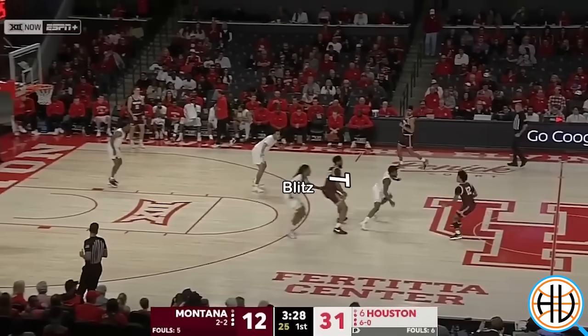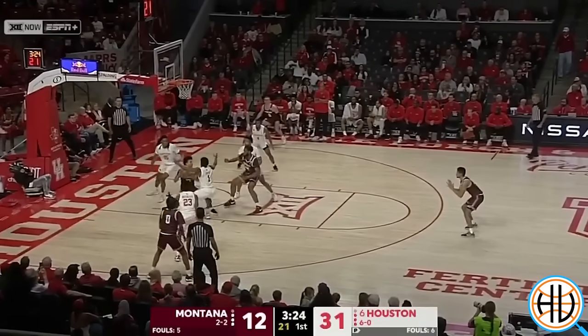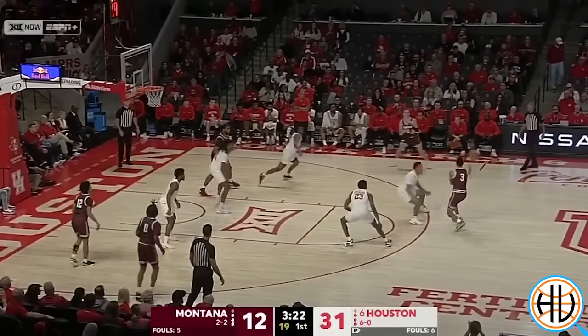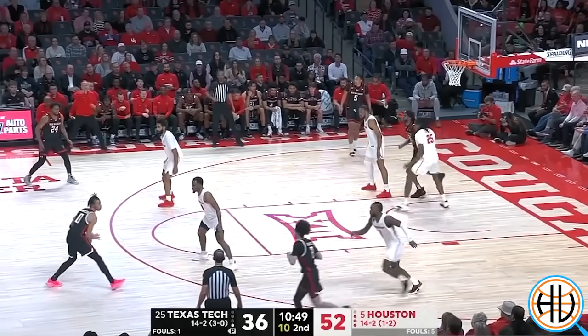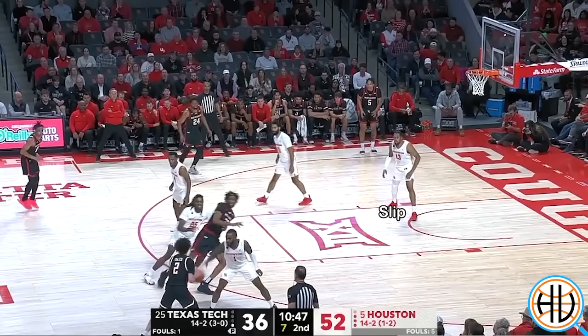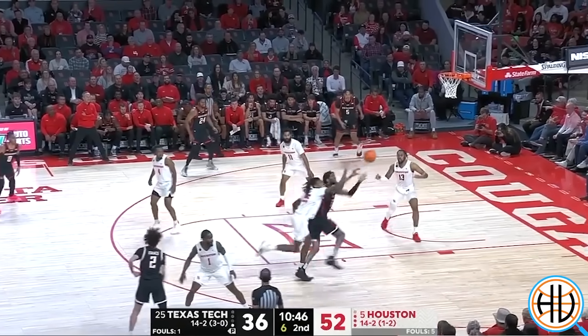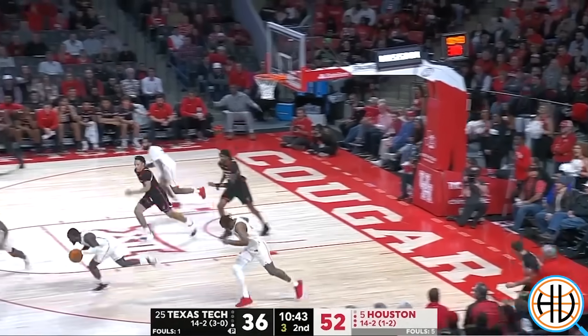Here he initially makes a mistake by letting the ball handler get ahead of him. He's not chest to chest like he should be, and yet he has the speed to keep up with quick guards, which is impressive for someone his size. And finally, this is my favorite play of his. Instead of blitzing the screen, he senses that a slip is coming and uses that long wingspan to create the steal and save the ball from going out of bounds.